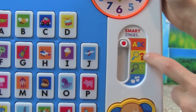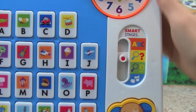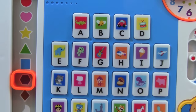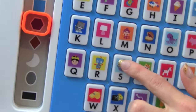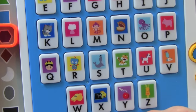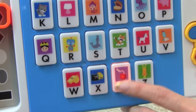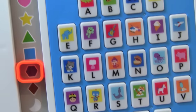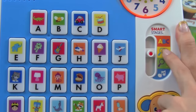Let's put it on this one. Explore and find time. Find the seal. Let's see. Let's find the seal. There it is. Seal. Find the yo-yo. Yo-yo. Now find the elephant. Elephant. You found it. So that is a lot of fun.